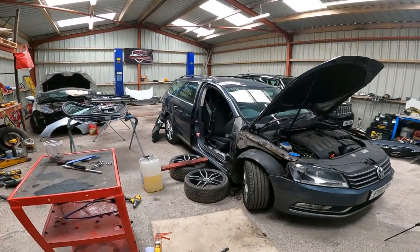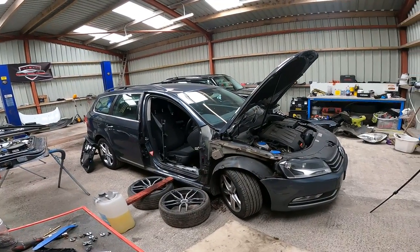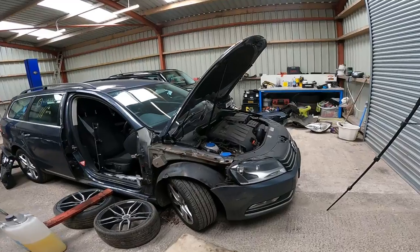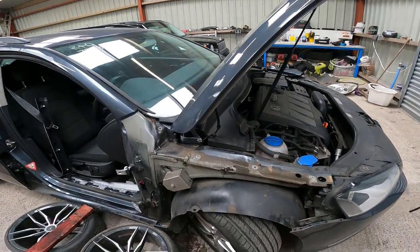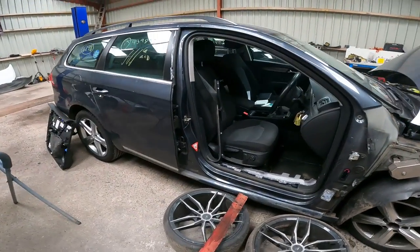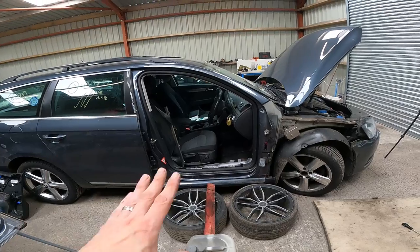Okie dokie, so we've moved on a little bit. As you saw, the wing and the door came off, no issues whatsoever. There's no other damage that I've found other than what we know about. All the inner wing is perfectly fine. A-pillar's fine. I've also got this sill out enough. I mean, don't get me wrong, like I said, it's not perfect.